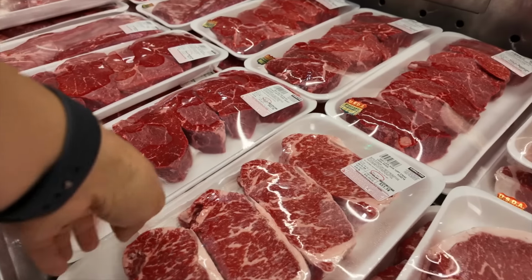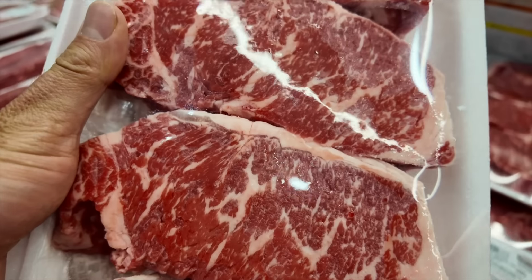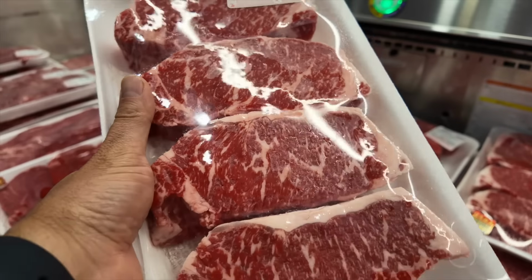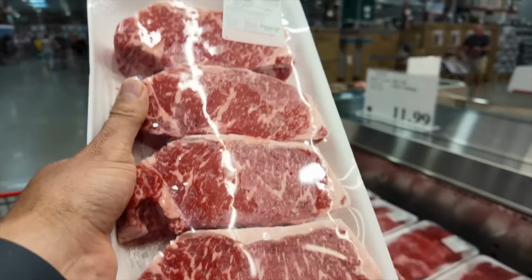All right, so I'm going with these New Yorks. The reason I'm going for these is because compared to the other New Yorks, lots of marbling, lots of fat, lots of flavor. Only $16.99, which ends up being 51 bucks, but this will feed quite a few people. Definitely feed our family plus any guests that we have.